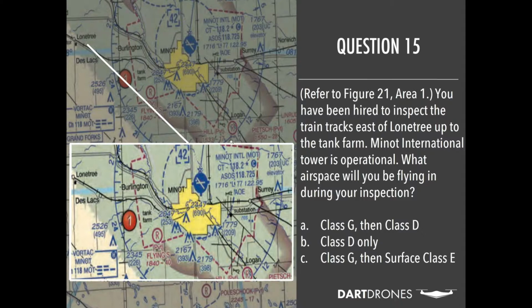Okay. Next, refer to Figure 21, Area 1. You've been hired to inspect the train tracks east of Lone Tree up to the tank farm. Minnow International Tower is operational. What airspace will you be flying in during your inspection? All right, well, let's take a look and see what borders we cross here.